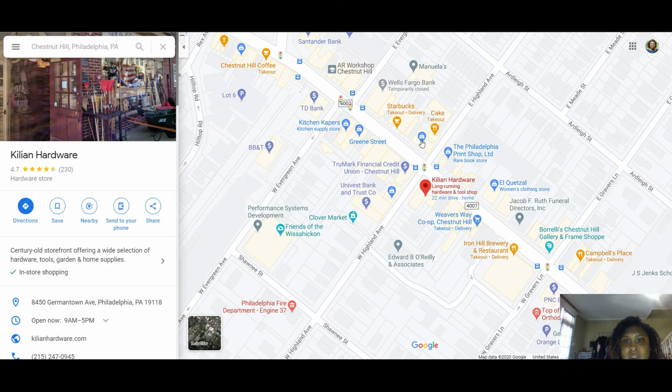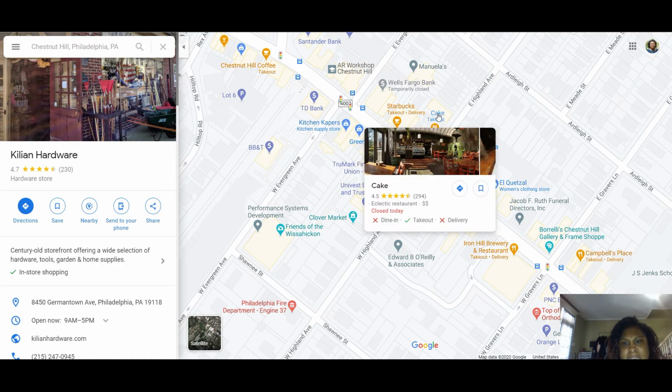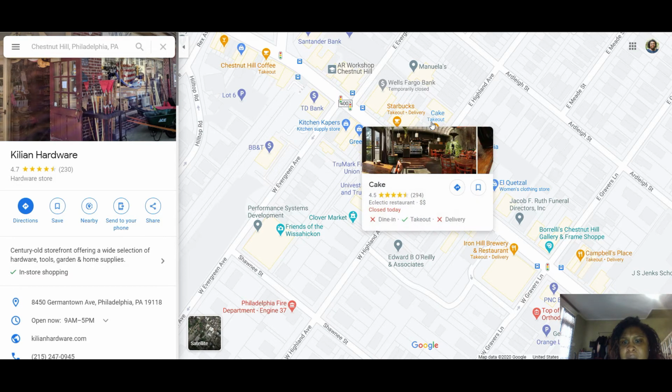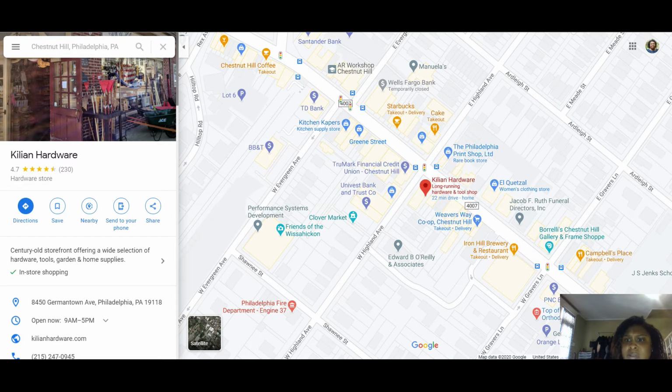There also is the flower shop, and there is cake. I went there one time because I just wanted to get a cupcake. Their cakes are okay. I'm pretty sure they're really good. Their coffee was okay too, but it just wasn't my taste. But anyway, if you're into specialty stuff, it's there too. And there's also a cake shop down the street. There are several cake shops along Chestnut Hill, but I know this one is right there.